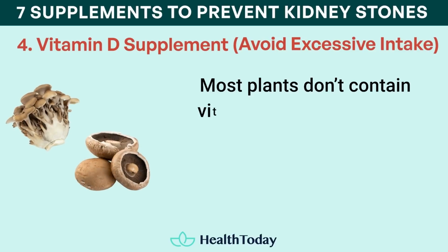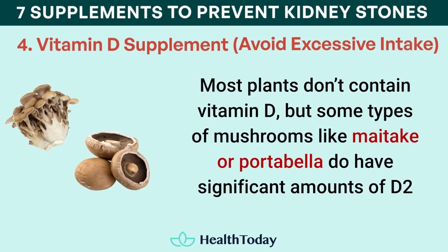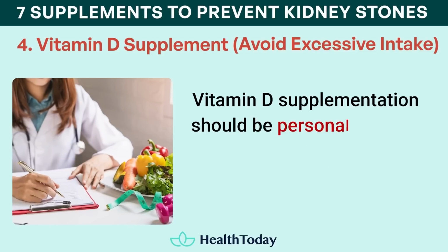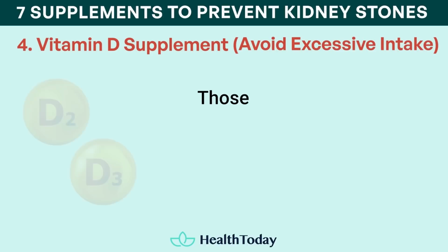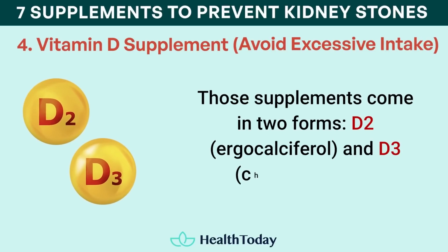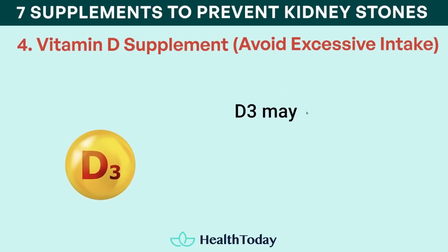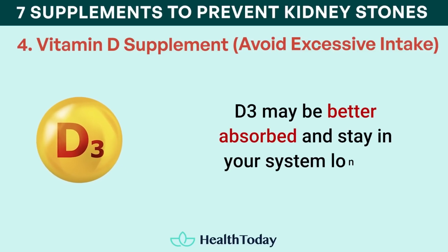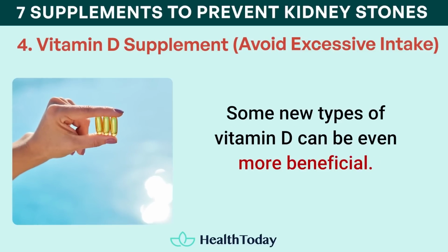Most plants don't contain vitamin D, but some types of mushrooms like maitake or portobello do have significant amounts of D2. Vitamin D supplementation should be personalized and based on your doctor's recommendations. Those supplements come in 2 forms: D2, also known as ergocalciferol, and D3, also known as cholecalciferol. D3 may be better absorbed and stay in your system longer. Some new types of vitamin D can be even more beneficial.